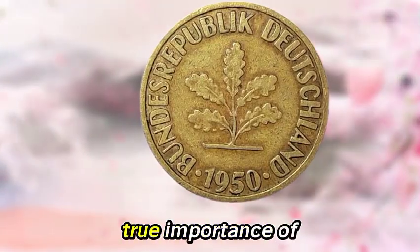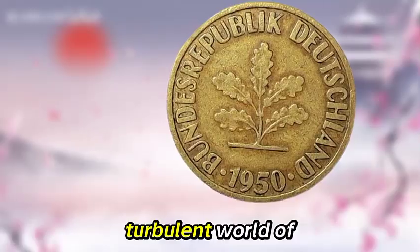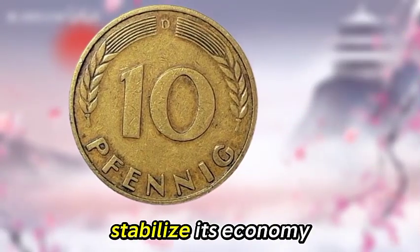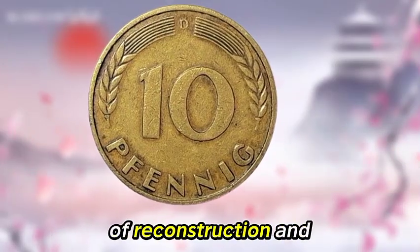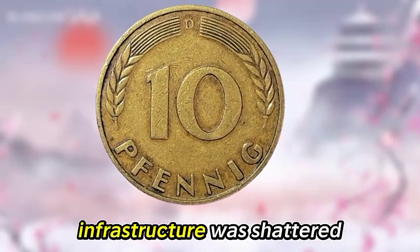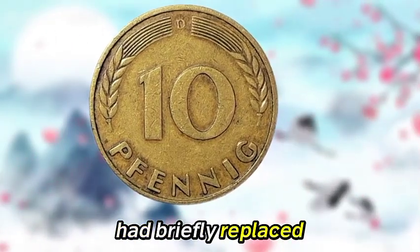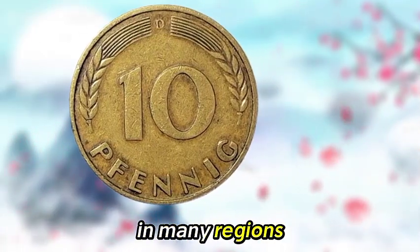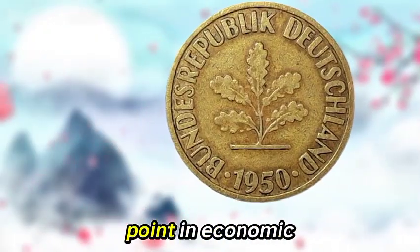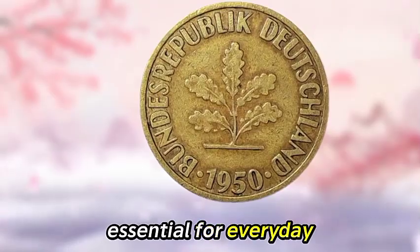To understand the true importance of the 1950 D10 Pfennig coin, we must first step into the turbulent world of post-war Europe, where the newly established Germany was struggling to stabilize its economy under the pressures of Reconstruction and Allied oversight. After 1945, Germany's infrastructure was shattered, its currency had collapsed, and barter systems had briefly replaced structured monetary exchange in many regions. By 1948, the introduction of the Deutsche Mark marked a turning point in economic recovery, but small denomination coins were still essential for everyday life.